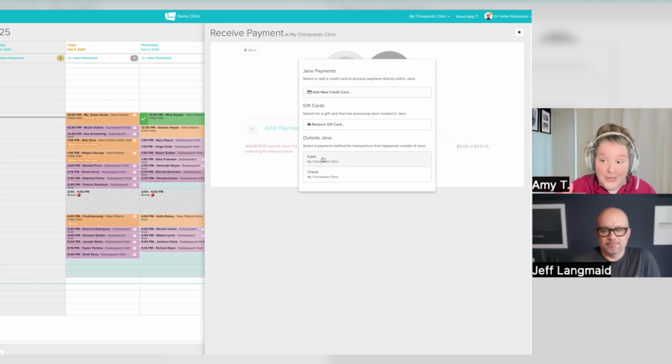If you still accept checks, good on you. And they can do that too. Let's say though you accept Venmo. You can actually add Venmo as an option for outside of Jane. And that, again, will let Jane know this was paid by Venmo. And you can pull a report at the end of the day that says, I took $500 by Venmo, check your Venmo, and make sure that they match. So there's some tools there you can use to make sure everything's matching at the end.